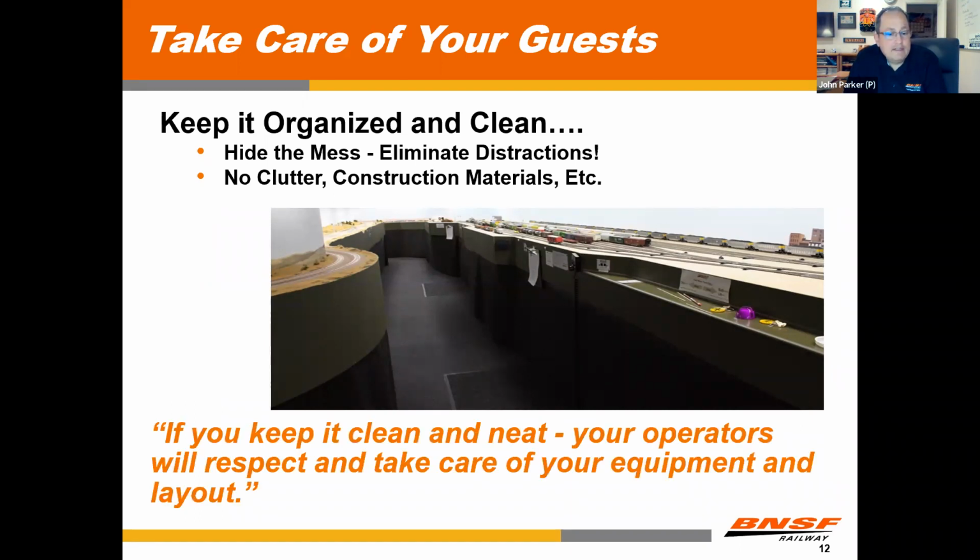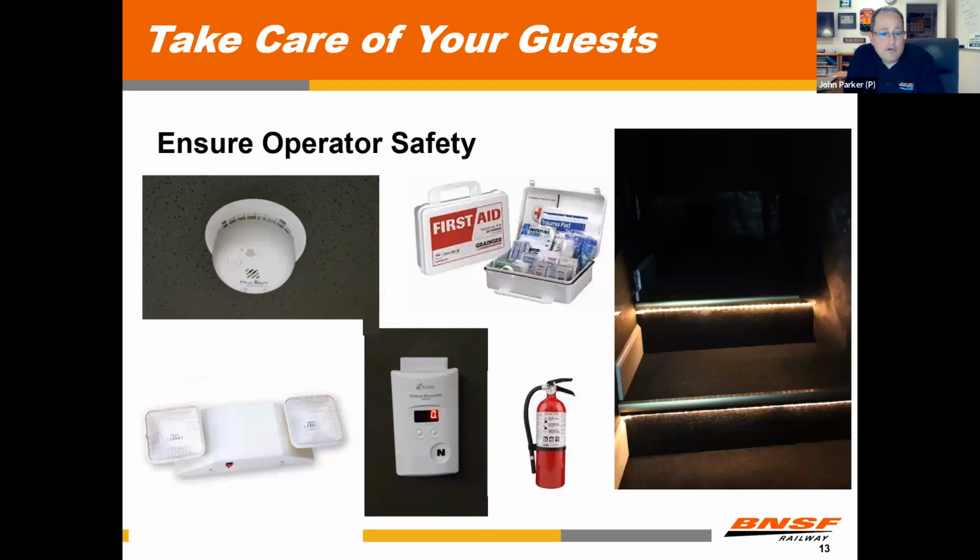And I really feel that if you keep it clean and neat, I think the operators will respect and take care of your equipment and the layout. And that's certainly been the case here. So I appreciate that. Everybody does a really good job of protecting the assets on the layout and taking care of it. We do get some collateral damage during operations, but that's expected. But generally, people are very respectful, and I think it's because the layout and the appearance is there, and they understand that. And of course, operator safety.